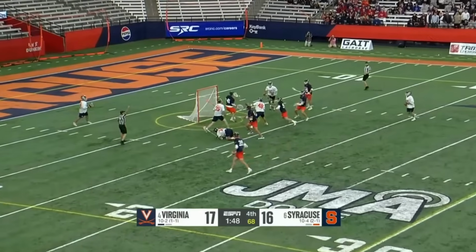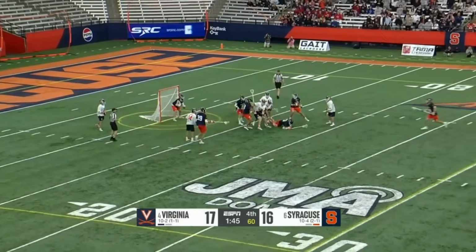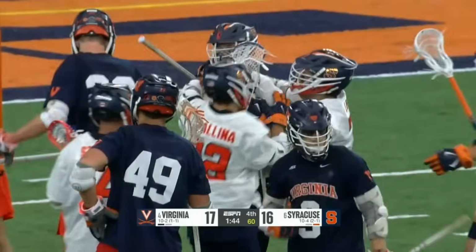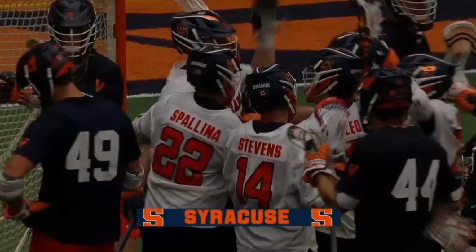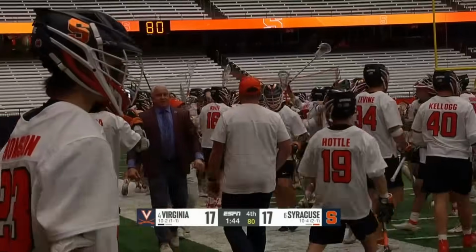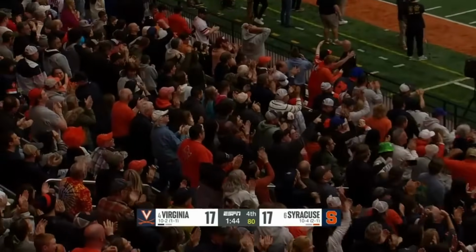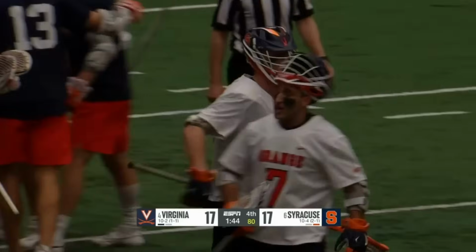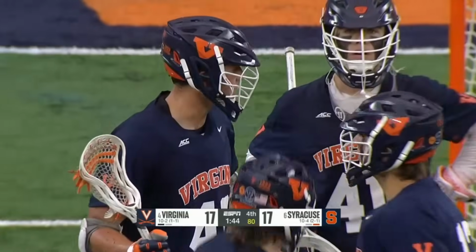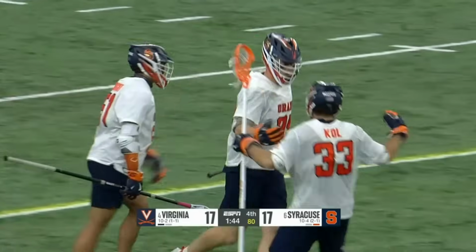Spinning free. What a save by Nunes. Ball's loose. It's back of the net to tie it at 17. It's a scoop and score. Billy Dwan, the close defenseman. A miraculous goal to tie it at 17.